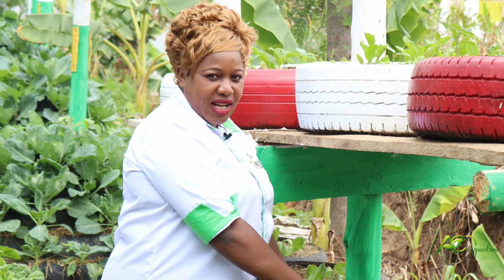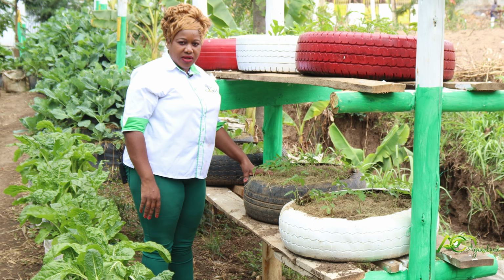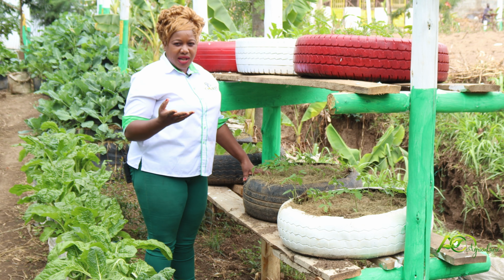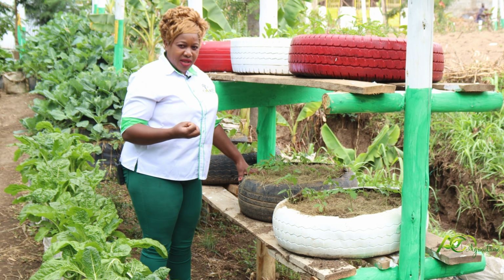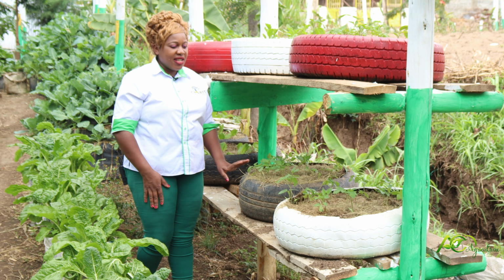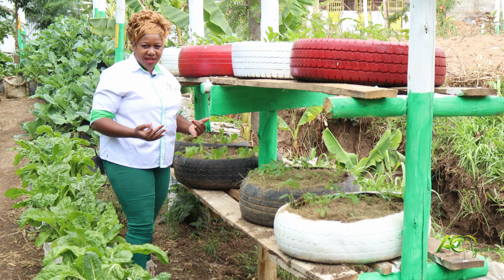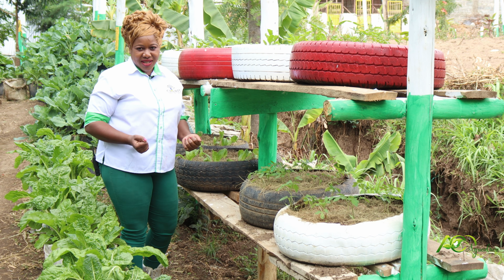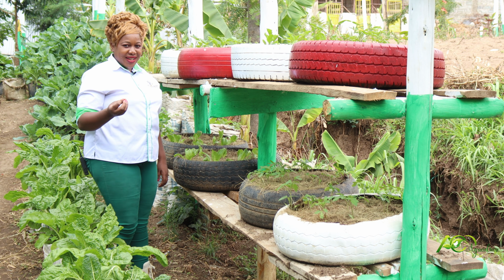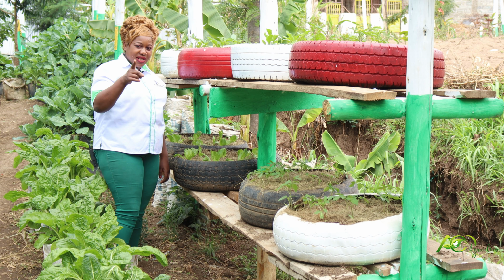These are tomatoes in our tire garden. And this one tire can hold up to 10 tomato seedlings. And assume one tomato will give you like 30 fruits. Do the calculation for 10 tomatoes in one tire garden. Remember, these things are not making your compound dirty because they are creating a fresh environment. They are beautiful as flowers, and also they are fruit and food. And also they give you something in the pocket without hassle.